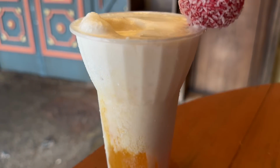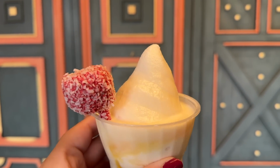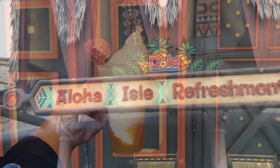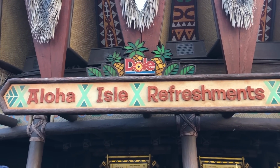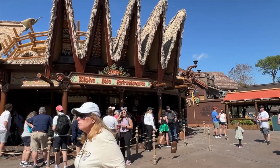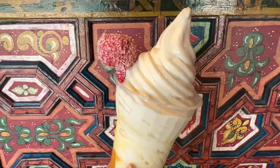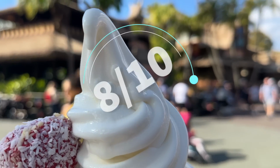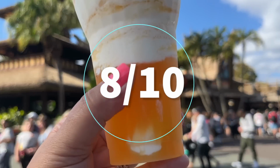It's also topped off with a pineapple upside down pineapple cake pop tucked right into the soft serve. And this tiki room themed float is basically 3 treats in one, all for $8. It's a bit of a time commitment since Aloha Isle can rack up long standby lines, so you may want to mobile order it instead, if mobile order is available. Sometimes Aloha Isle doesn't do mobile order these days. And then once you do get your hands on it, the Orlando sun will have its way with it real fast. So we suggest you go into Tiki Room and have it in the AC. Rank 8 out of 10. I hope it sticks around.